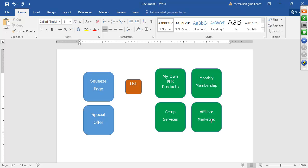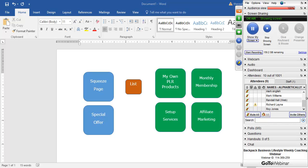So does this business model make sense to everybody? Have I covered this and been pretty clear about this? Any questions about how I'm making money with this business model? Guys, feel free to pick my brain about this. This is the good stuff.